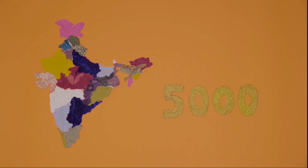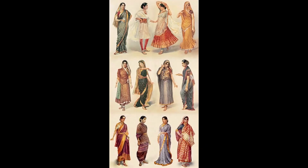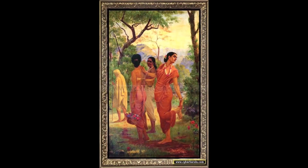Sari is the world's oldest and perhaps the only surviving unstitched garment from the past. The word sari means a strip of cloth in Sanskrit. But for the Indian women, who've been wrapping themselves in cotton, silk and linen for millennia, it means more than just swaths of clothes. They're symbols of national pride, ambassadors for traditional design and craftsmanship. Sari might be a fashionable garment today, but it started from being a humble garment used by women thousands of years ago.